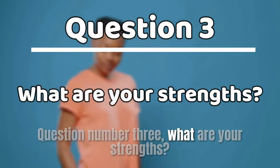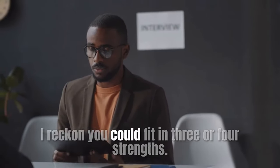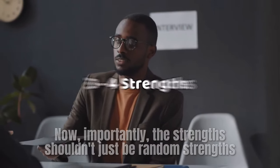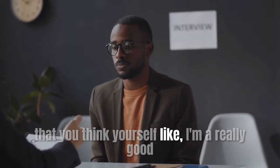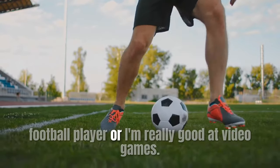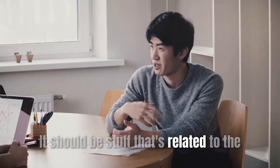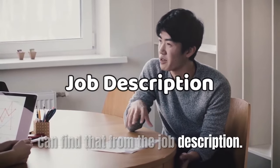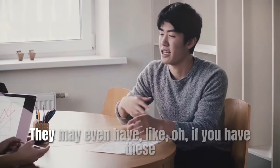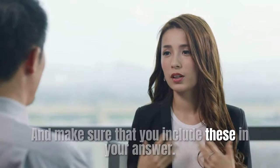Question number 3, what are your strengths? So if you had 2 minutes to answer this question, I reckon you could fit in 3 or 4 strengths. Now importantly, the strengths shouldn't just be random strengths that you think yourself, like I'm a really good football player, or I'm really good at video games. It should be stuff that's related to the job that you are applying for, and you can find that from the job description. They're going to have the skills that they want. They may even have, like, oh, if you have these skills or these experiences, then that would be a bonus, so make sure that you include these in your answer.